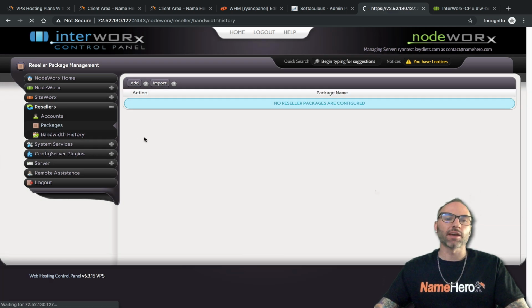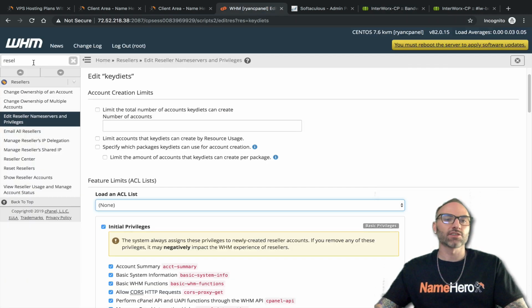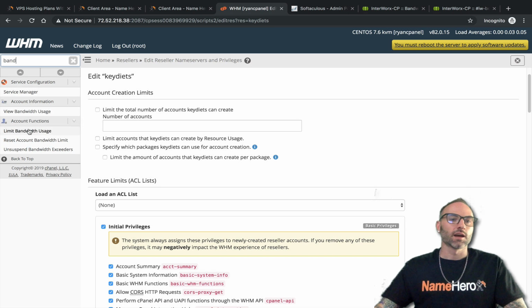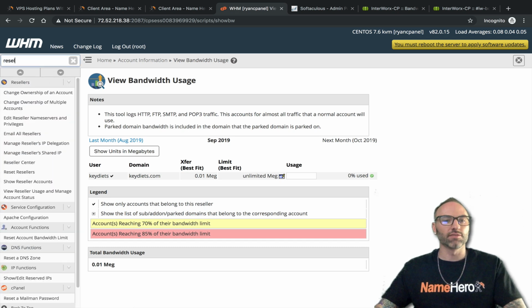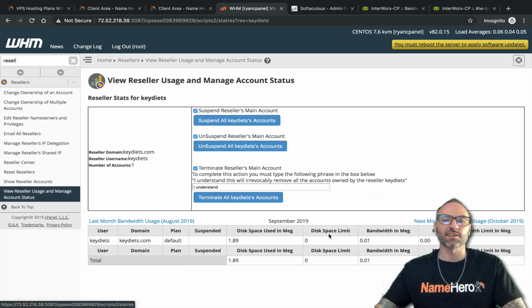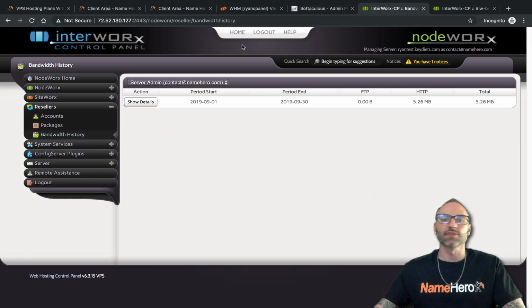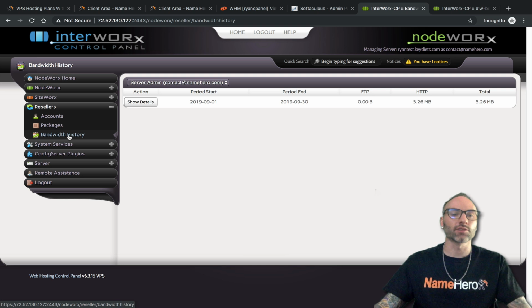All right, then we've got our bandwidth history, the bandwidth of the resellers, as you can see. And Web Host Manager has pretty good bandwidth reporting as well. You can view your usage, you can limit. And again, this will all populate, but I've got nothing on this. It's a brand new VPS. Also, I think if I go into here, I can view the specific reseller usage. Yeah, view reseller usage here. So this specifically would give me a report on what resellers are using in disk and bandwidth and all that stuff. So again, both have the ability to view bandwidth and resource usage from resellers.